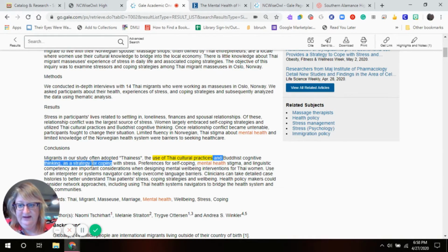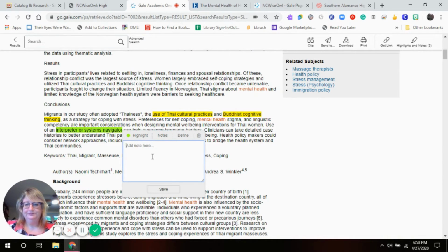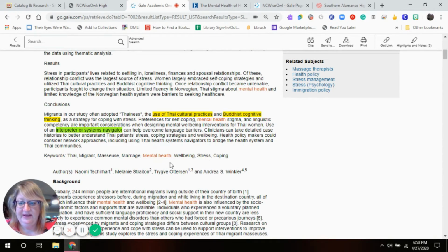Buddhist cognitive thinking. I can make that one yellow too, since they're both coping strategies. But I could color code it, and this might be an intervention, interpreter, or systems navigator. So I could highlight that one too, make it a different color, make a note that says useful intervention. Okay. So you see how that works a little bit.